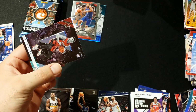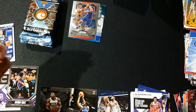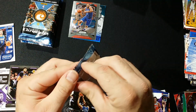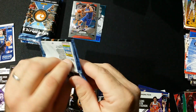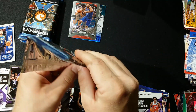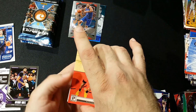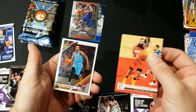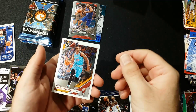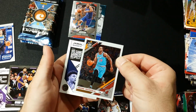All right. Ooh, a little Tyler Hero Recon. On, man. Interesting. This one might feel a little thicker. James Harden. Oh, there's an optic. That might be why it's a little thicker. We got the Andre Iguodala optic update.